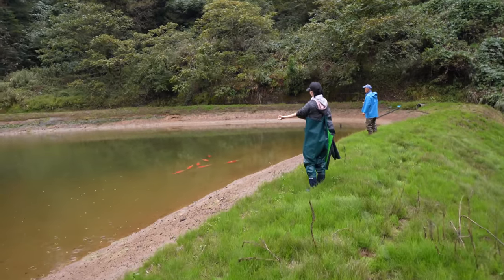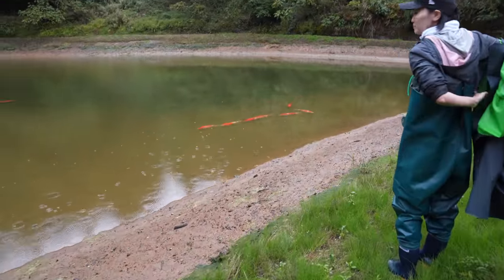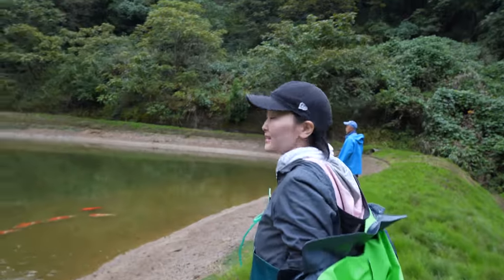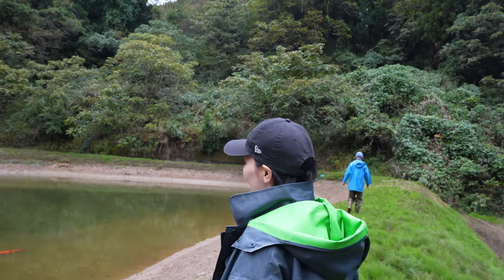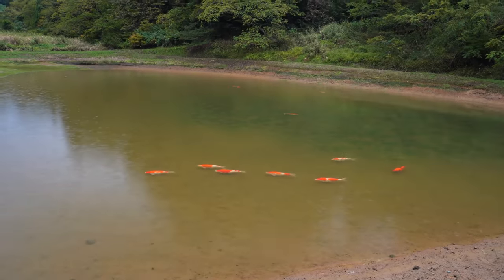Oh, look at that. It's so clear. So is this a special mud pond because it's so far away from the koi farm? No. Nothing special. Just because of the space. Look at that, guys. That is amazing.